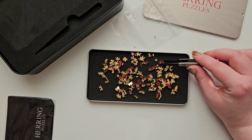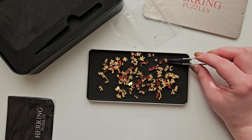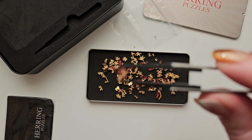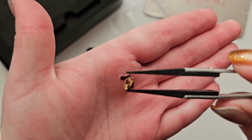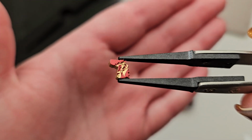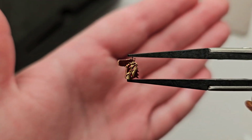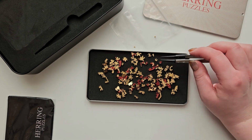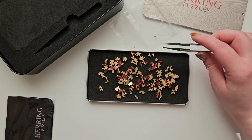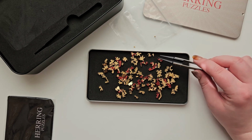Yeah, I don't really know what else there is to say about the pieces now. You can see here, if my camera can focus, this is a horse. You can see that gold detailing that creates the image. Yeah, I'm really looking forward to this. As I said, I have put together the other one, but it's been a while.